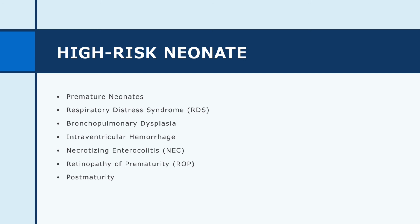so that we know if this is getting worse, if hemorrhaging is increasing. Then we have NEC, or necrotizing enterocolitis. It basically results in inflammation and necrosis of the bowel, usually proximal to the colon or the terminal ileum, and it usually happens after enteral feedings. This is why it's common in premature babies, because they can't breastfeed, they can't bottle feed, they have to have enteral feedings, which makes them predisposed to NEC, necrotizing enterocolitis.